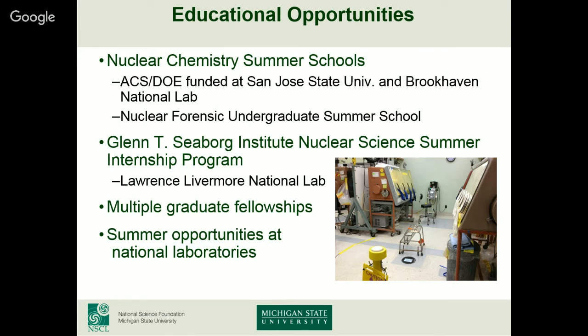I actually have a picture here. I worked at Oak Ridge National Laboratory for a semester when I was an undergraduate, and this is one of the labs that I worked in with the glove boxes. These were plutonium and technetium glove boxes, which is pretty exciting. So if you get a chance to do some hands-on research, you can really test out the science and see if you like it, and usually get paid for it too, which is great.